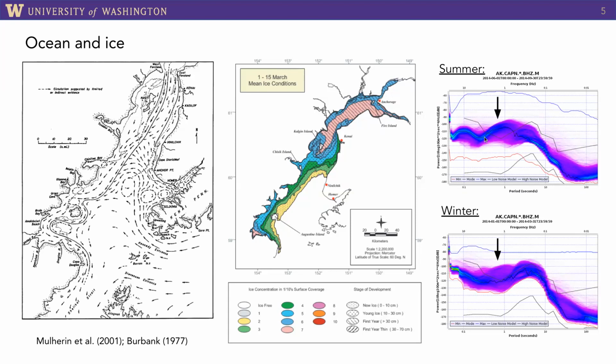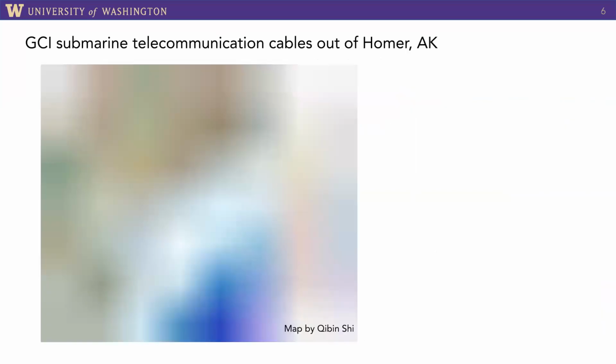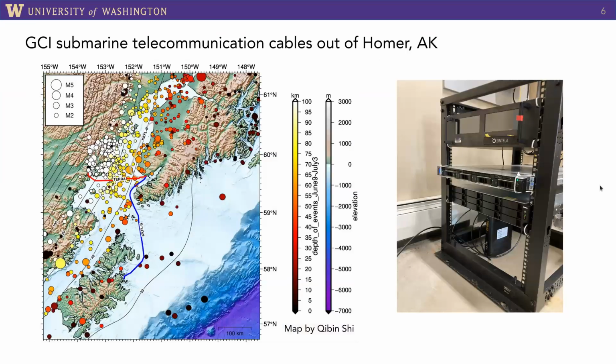greatly exceeds the typical high noise threshold, which is representative of local microseism, like people see lake microseisms around the Great Lakes. This 1 Hertz microseism is characteristic of the wave conditions locally in Cook Inlet. And you can see that in the winter, it's suppressed most of the time because of the sea ice. So there's potentially some information that we can extract from the seismic field about the ocean and ice dynamics.